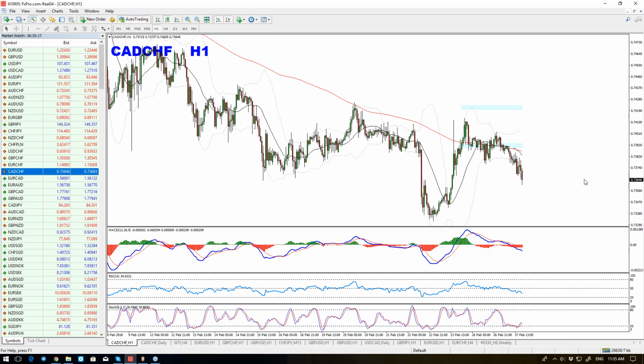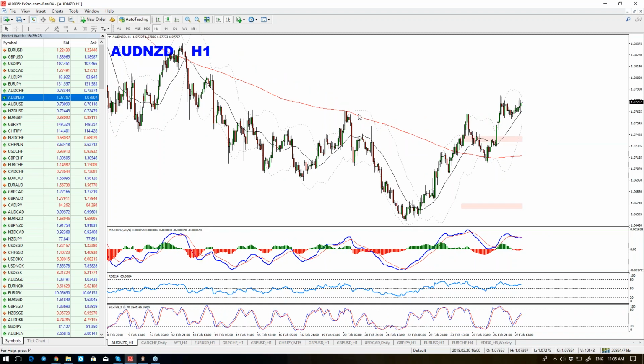Very, very important, guys, okay? Very important. So that's for the cat franc. Aussie Kiwi, our monster. We were waiting for the two waves retrace down. We got them right here. We got the bullish hidden divergence.